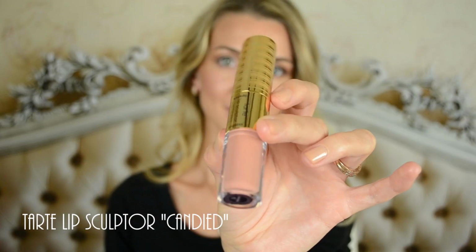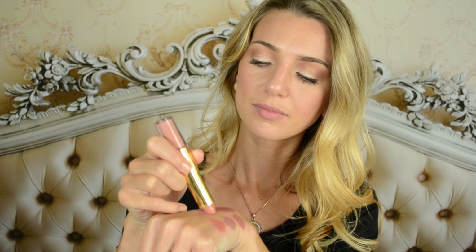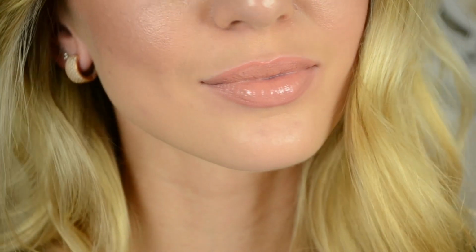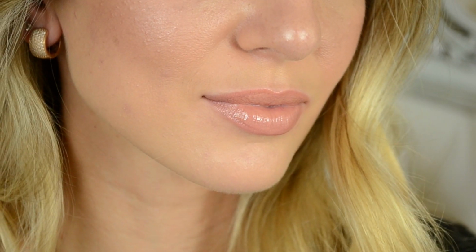Next product I have, it's a lipstick and a lip gloss duo by Tarte in color Candied. Next lipstick is the same duo by Tarte but in color Tree.